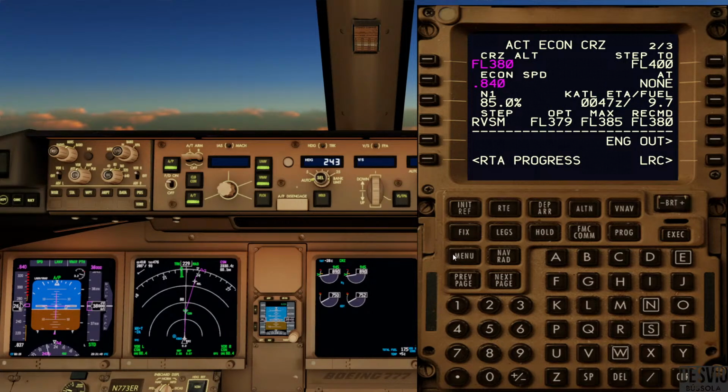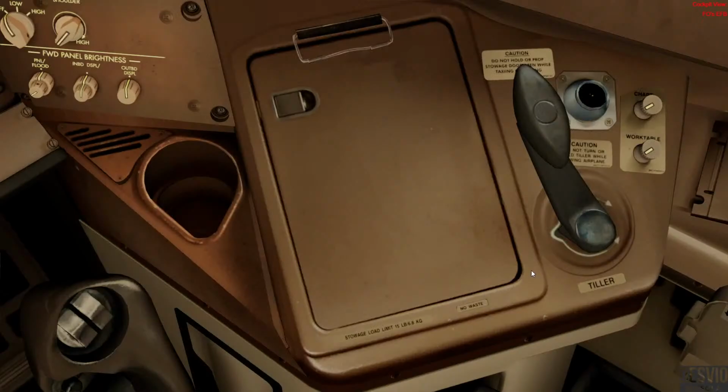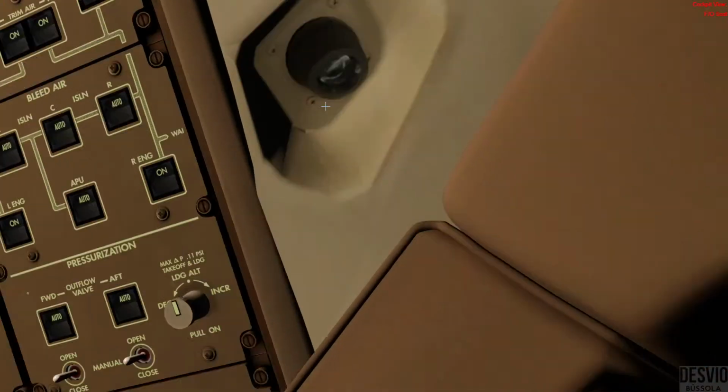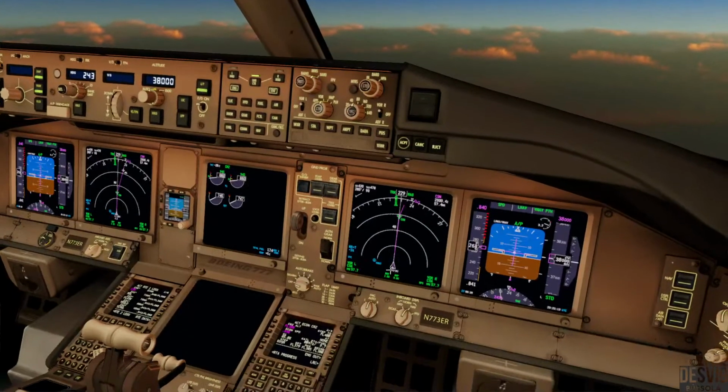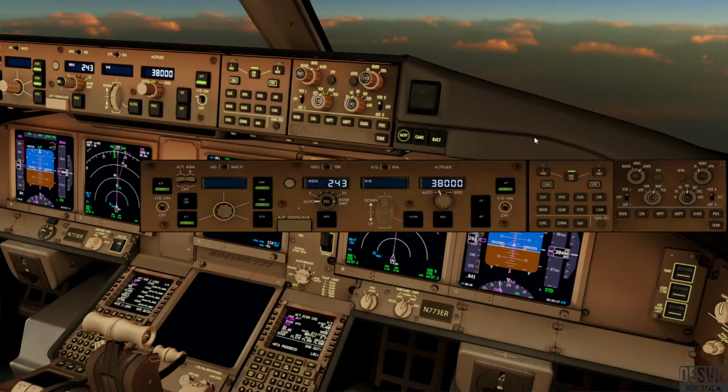And another thing we are going to set is our minimums for this approach. Cat 1, it's 1,215. Okay, I've shown you on the last video and I'm going to show you again. So I will bring back to the first officer position, and let me open like this.